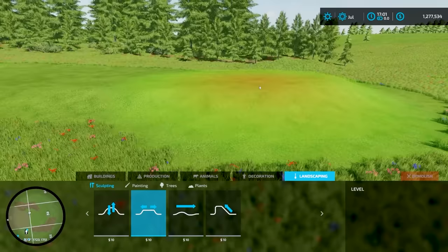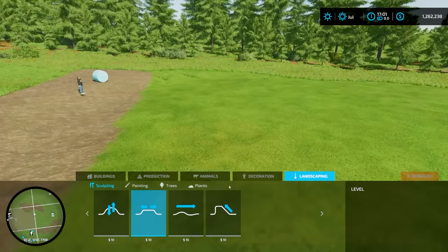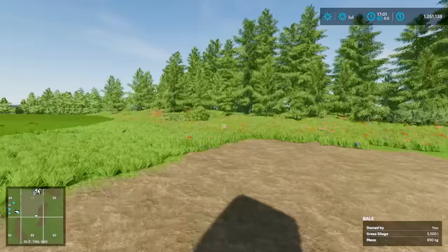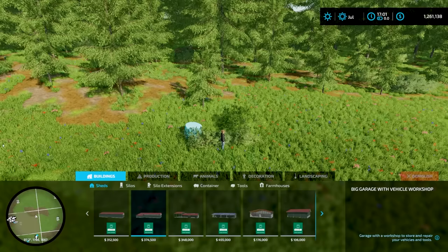Not as much as I thought it was gonna cost, so that's not bad. Like this, and then this road. Don't wanna go all the way to the grass field. Oh, that bale and me are gonna mess it up, aren't we? There we go, let's move this even farther out of the way, and I'll stand here, and time lapse.